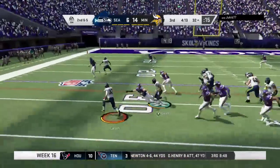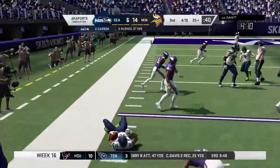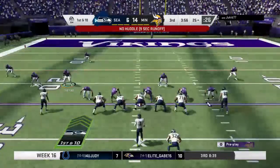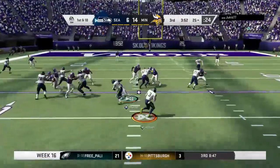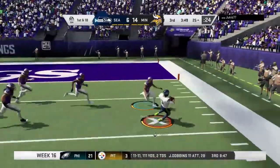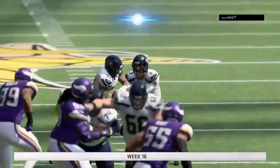They'll run it now out of the gun. And he's able to get it down to the 25-yard line. 7 yards there and a first down. And now he'll tuck it and run. He's got the first down inside the 10. A good chunk on the ground on the keeper.